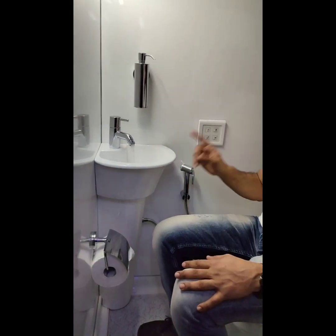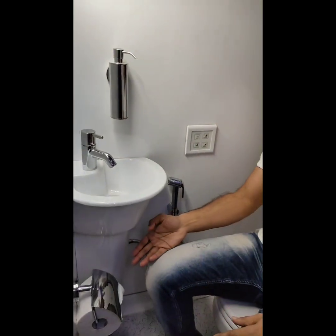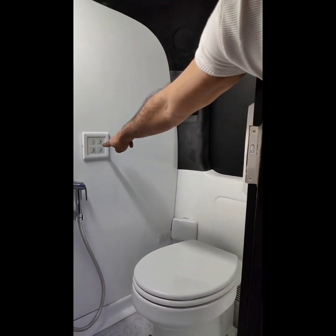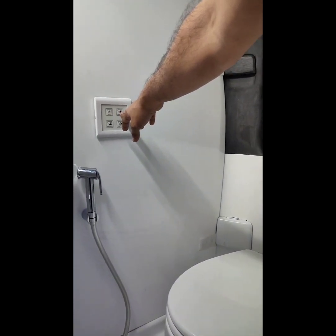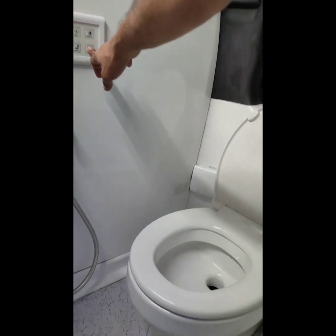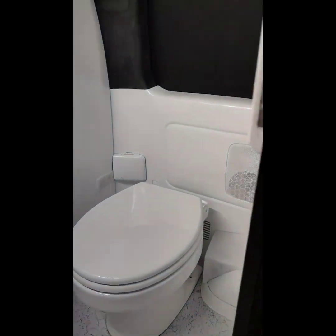See, it's a cute little basin. There is a health faucet, soap, tissue paper, two levels of flushing. One is with less quantity of water, one is for more quantity of water. Now this is how it is empty. There's vacuum. Sorry, there is suction that's created and sucks all the waste out.